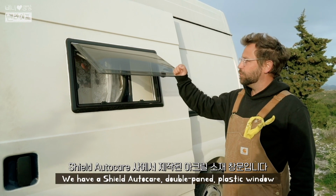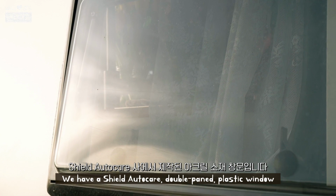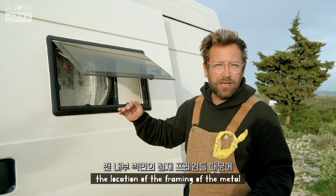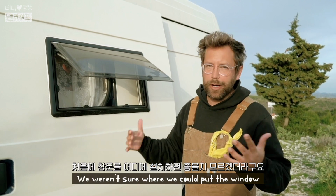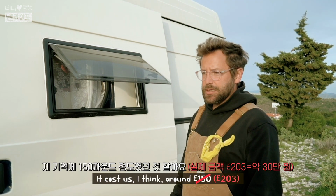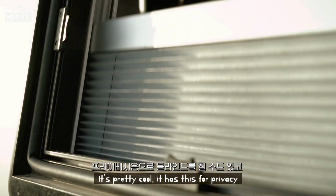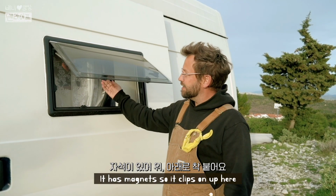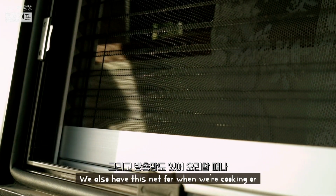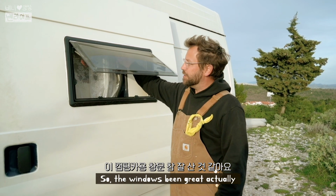And for the window, we have a Shield Auto Care double pane plastic window. The shape of our walls, the location of the framing of the metal, we weren't sure where we could put the window. The window had to be on the door in the end. It cost us, I think, around 150 pounds, and it's pretty cool. It has this for privacy. It has magnets, so it clips on up here. We also have this net for when we're cooking, or it's nice weather but we don't want bugs to get inside. So the window's been great, actually.